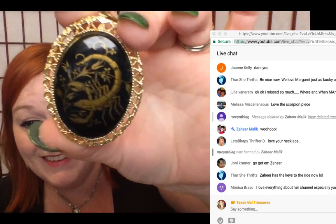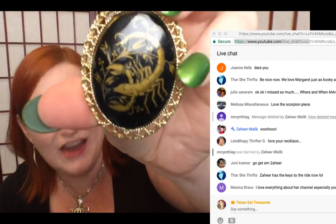Anyway, if they sold theirs for $42, mine has some, I don't know if I want to call it damage. I want to call it character, right? It's got some character to it. And it's a scorpion, so it's not like a pretty flower with all this damage. Oh, darn it, I closed that tab, and I wanted to show you. Okay, here we go.